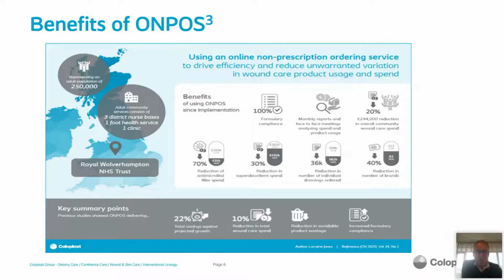So the numbers of individual dressings that were reduced during the period of introduction of the ONPOS system, as well as Biatain Silicone and 3D Fit technology on the formulary, as well as the introduction of pathways. So it's interesting to see that data, which hasn't been published before, about the impact on reducing SKUs and the number of brands being used. So the number, again, I want you to remember for the next slide is 36,000 dressings.